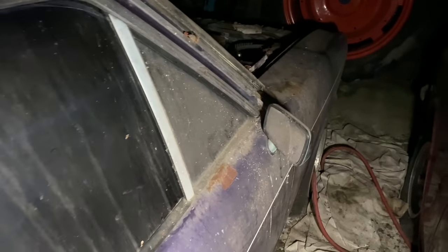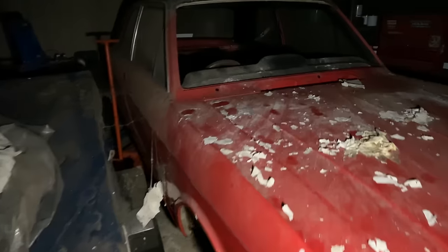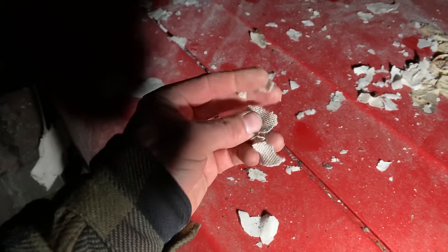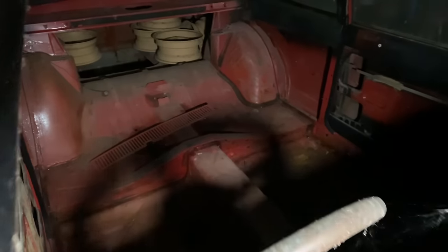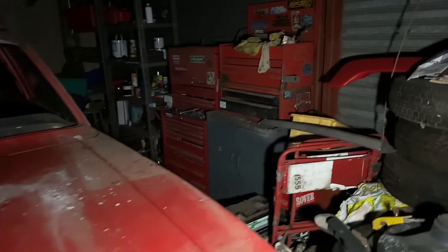Okay. So we've got one car left, which is another Cortina, which was obviously being restored, covered in, well, what's left of a car cover. Just look at that. Completely falling apart. There's no interior. We've got some refurbished wheels in the boot, an old engine crane there, and loads of tools and stuff that just haven't been touched for years.